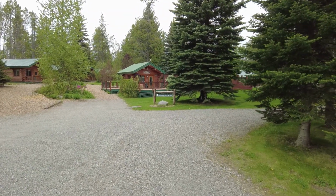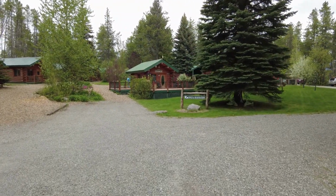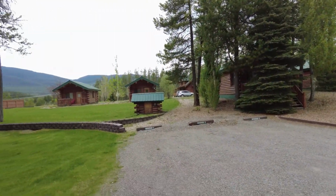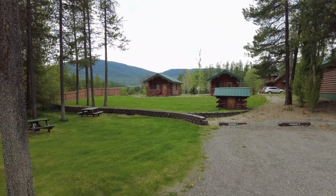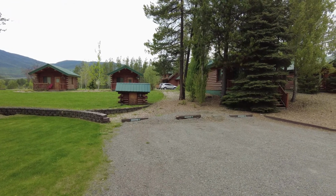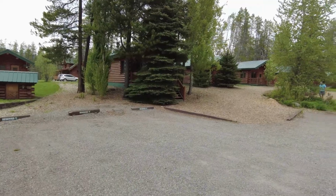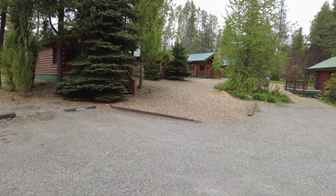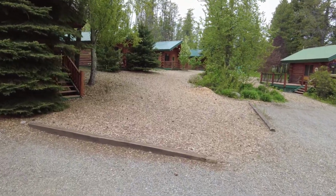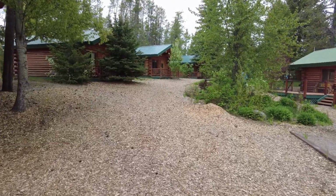Here is the office and registration as you pull up. Very friendly, checking in. I'm going to pan the area for the cabins. So it looks like they have about 10 cabins. And it looks like they have a smaller lodge with a couple of rooms over there straight ahead. If you walk this way, this is where all the cabins are at. All numbered, nice and neat. So just take the little path to your cabin.